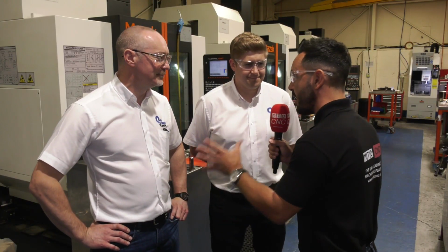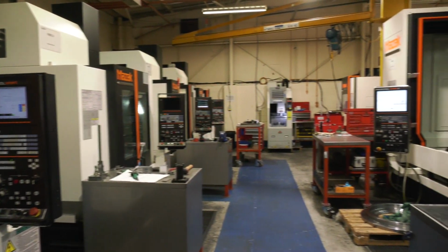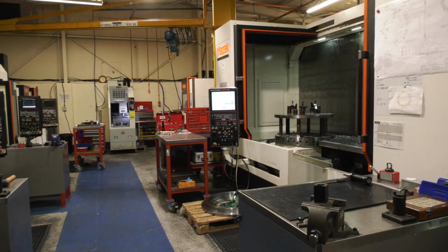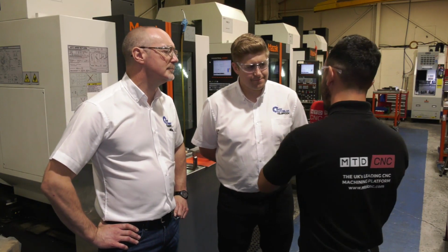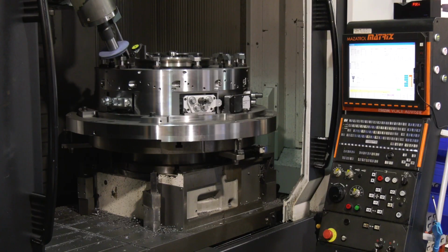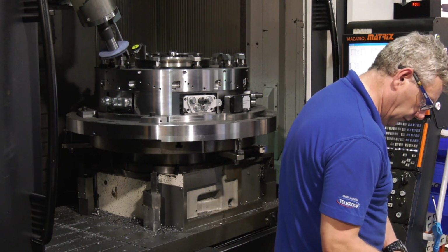Now, Tom, Tim, we're inside your fantastic state-of-the-art manufacturing facility. Now, as well as the SMW standard work holding range that you have to offer, this is where you manufacture your bespoke jigs and fixtures. Yes, it is, in this facility here in Nottingham, yes.